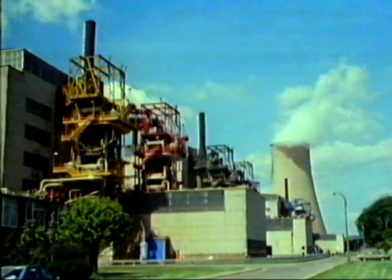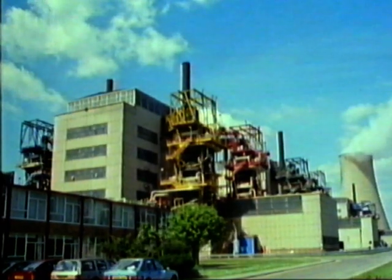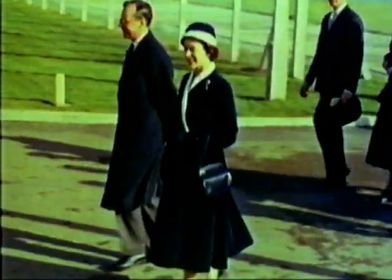in Britain as produced from nuclear power, a source of energy that's been used since 1956, when Her Majesty the Queen opened Calder Hall in Cumbria.